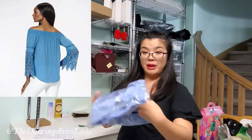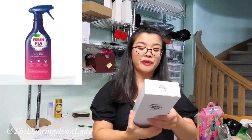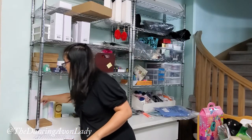This is the novelty blouse with lace. I love the sleeves of this. It's off the shoulder. Very schmexha. Ooh, the new Fiji Fresh Laundry Stain Removers. If you have kids, you will definitely need this in your life because my son's clothes are very stained with both food and other organic stains.